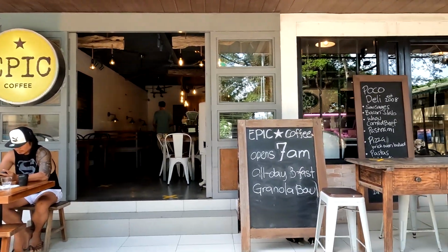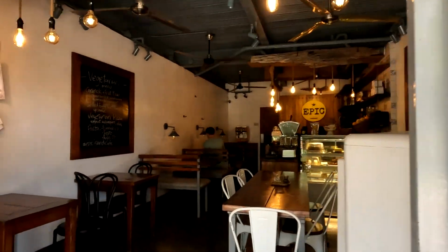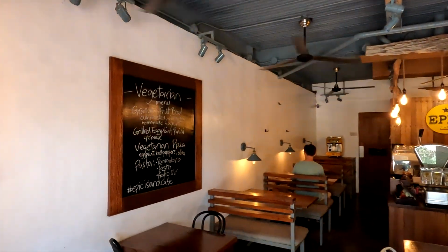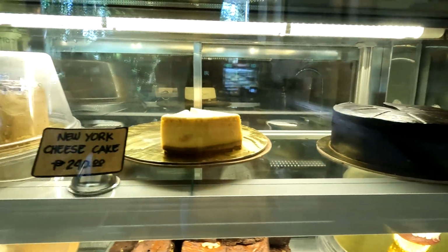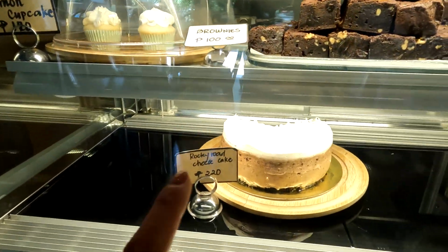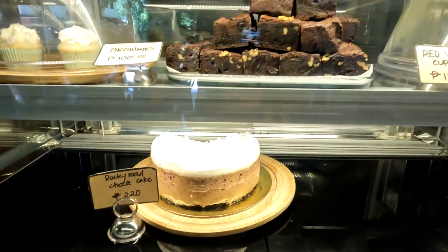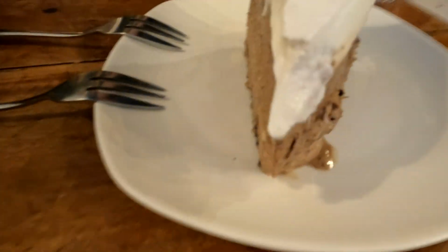It's a very nice cafe here. The cakes look good to me also. Very interesting. Oh, they have a vegetarian menu as well. And this is their cake. It looks very nice. I ordered this Rocky Road cheesecake. Chung ordered a Rocky Road cheesecake. Look at this thing. Thank you.